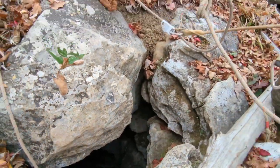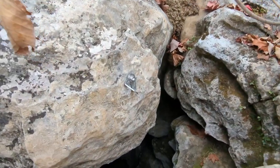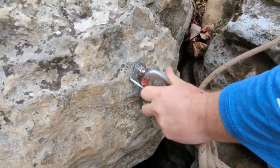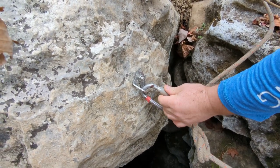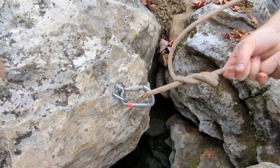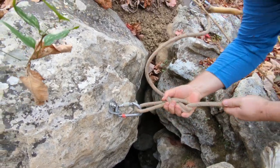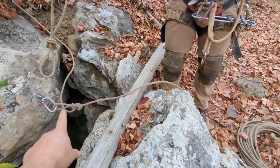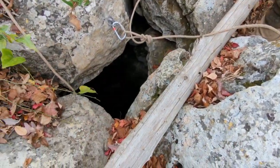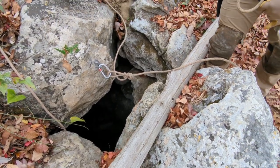Inline figure 8. So now we're going to drop the end of the rope, which we've got our knot in, down into this deep, dark hole known as Moses' tomb.